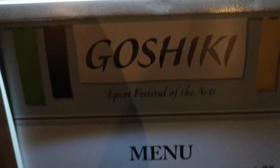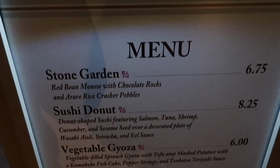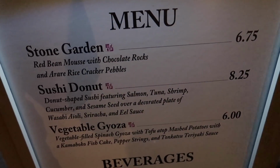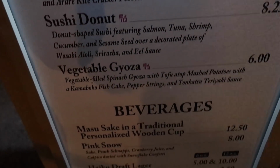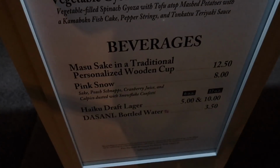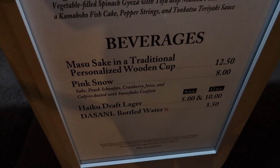We're about at the America Pavilion now, and we're making our way to the next. I think we could do a little more food and drink maybe. Here in the Japan Pavilion at the Goshiki booth. Last time I was here, I tried the sushi donut and I loved it. I really, really loved it. But in the interest of trying something different, I'll try the vegetable gyoza today, and I'll also try the masu sake in a traditional personalized wooden cup.